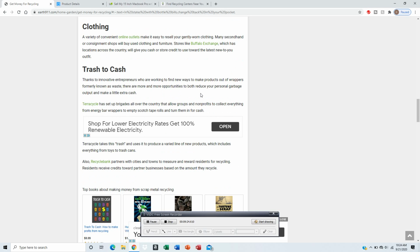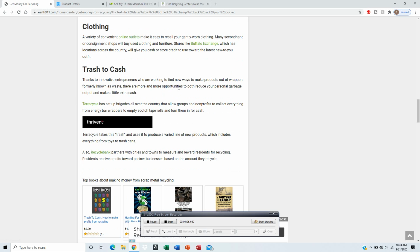One is Buffalo Exchange. They have locations all over the country. You just have to see if it's available in your state, and they'll give you cash or store credit toward a new outfit. They also sell new clothes and used clothes.